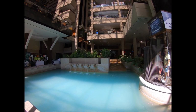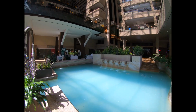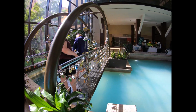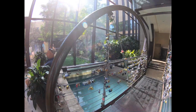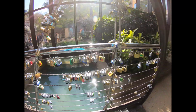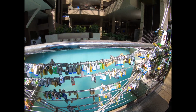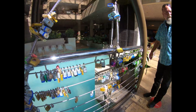This is part of the downstairs below the lobby where we usually come through when we're not staying here. And they started on this bridge putting the locks for love on here, and that is super cool. This is the bridge that goes across, and they started doing this, and that is absolutely incredible. Didn't know they started this, and it's on both sides of the bridge. It's all over the place, in case you decide you want to do that as well.